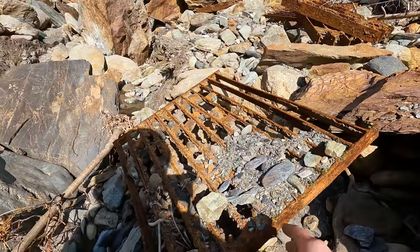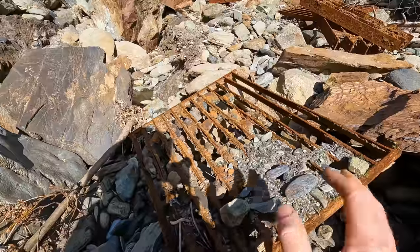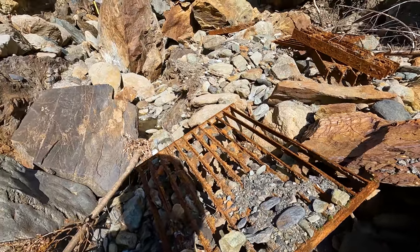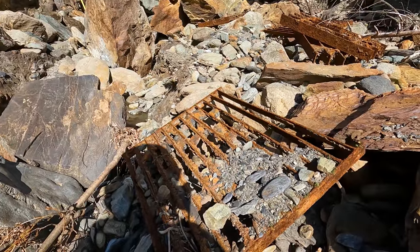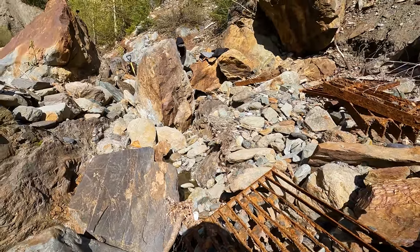This is my legal claim. I am responsible for things on my claim, and it is my responsibility to clean up this mess that someone else left here. All legal, all on the up and up. Inspectors watch my videos. If I was doing something wrong, they would let me know. And so far, they haven't let me know. So I should be in the good.